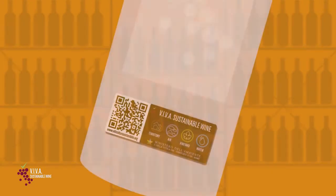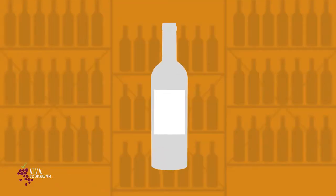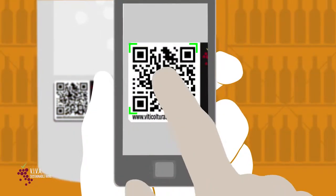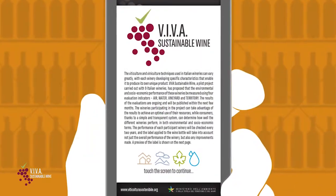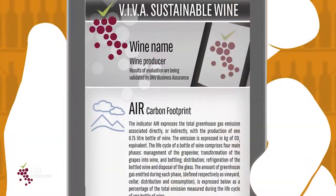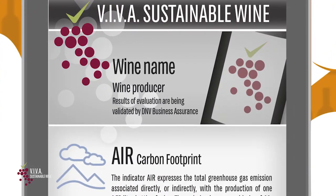The first step for finding out more details about the sustainability of a given wine is locating the Viva label, which is normally applied to the back of the bottle. By photographing the QR code using a smartphone or tablet, or by using the Viva app, it's possible to link to a web page that briefly illustrates the project and its objectives. From there, with one touch, it's possible to access the web page dedicated to the sustainability performance of the chosen wine. The name of the wine, the winegrower's name and a picture of the label are also visible at the top of the page.